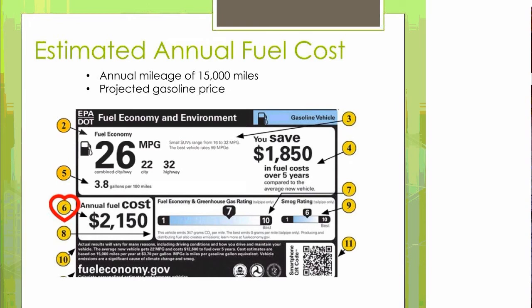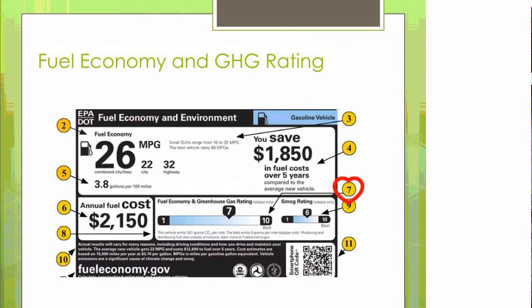Number 6 is showing the annual fuel costs, and this is based on 2 assumptions. Again, an annual mileage of 15,000 miles, and then a projected gasoline price. Again, fueleconomy.gov is a total playground for you if you're into this kind of stuff. The site has tools and lots of information if you want to get really into it, and you can put in your own calculations and your own driving habits and stuff like that. So it's pretty interesting.